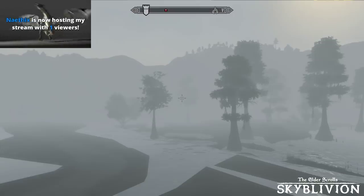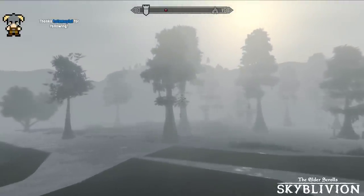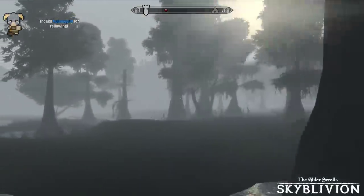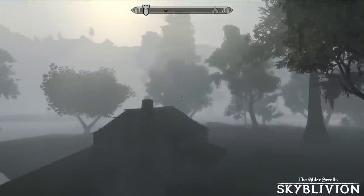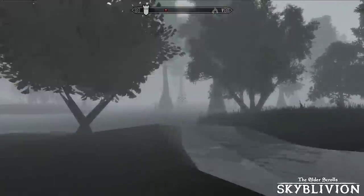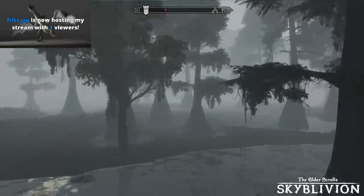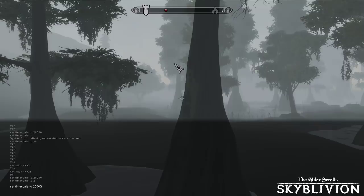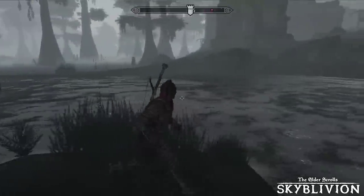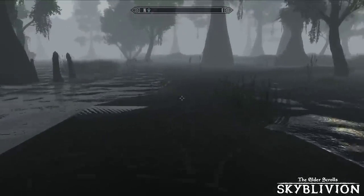Thank you very much for the host, sir. So what we did is we took the entire marsh, the entire swamp, down to ground level and built it from there. Adding the bumps, hills, etc. back to swamp, basically. Thanks guys, thank you very much for the host. But yeah, the marsh is so much more interesting now.